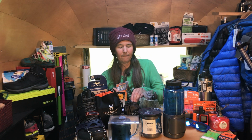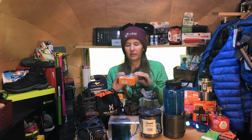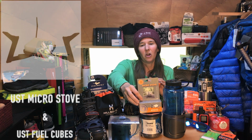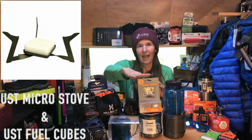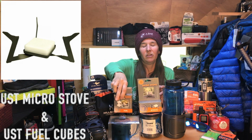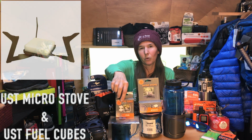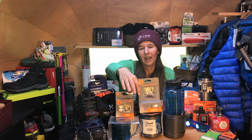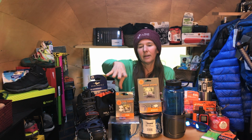The rest of my stove kit is, as I said, I use this, which only weighs a couple of ounces. Then I use this folding stove. This folding stove weighs less than an ounce. I think it's actually about 1/2 ounce. And then I use these fuel cubes. These fuel cubes, you can use about 1/3 to 1/4 to heat water, as long as you have the windscreen around it and a top on it.